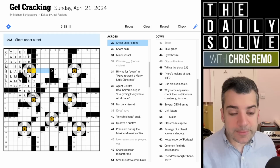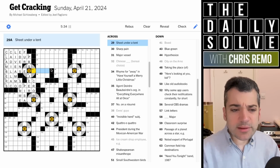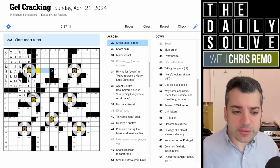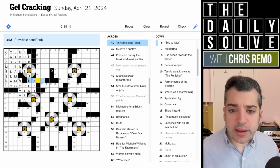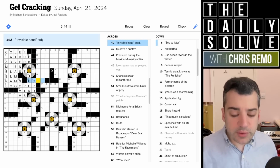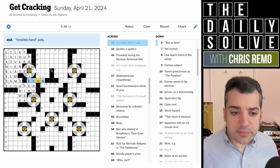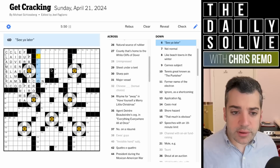Sheet under a tent. Sheet under a tent. Not sure about that one. Sheet. I'm thinking maybe something you'd sleep with when camping. I can't tell if that's what is intended or if that's misdirection. What about this? Invisible hand subject. So the invisible hand of the market is probably what this is referring to. So economics, as in free market economics.